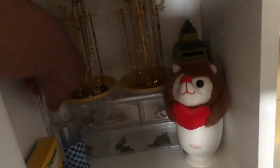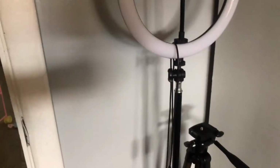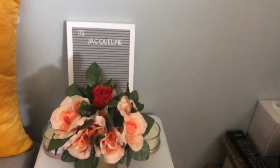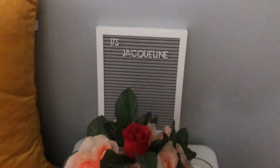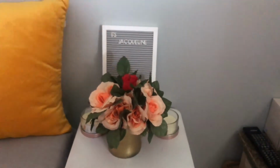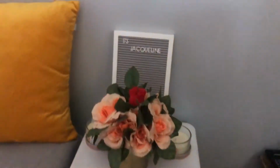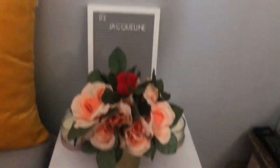Alright, then over here I have my small perfume that I often take with me whenever I go out, which is kind of a habit, but let's keep it going. Over here on this side we have the It's Jacqueline border little wall decor that you might often see in almost all of my videos. Whenever I do sit down videos, you're able to see that in the background of where I'm recording.